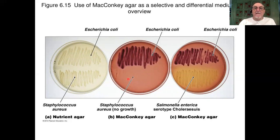And here, what they've done is they have inoculated here with E. coli, a common gut bacteria. And here they have inoculated with Staphylococcus. It's not a gut bacteria, and the medium selects against Staphylococcus. In fact, bile salts are strongly selective against all gram positives. It favors the growth of gram negatives. So that's the first thing. But MacConkey's also contains crystal violet, which is a good selective agent as well. And then it also contains a pH indicator.